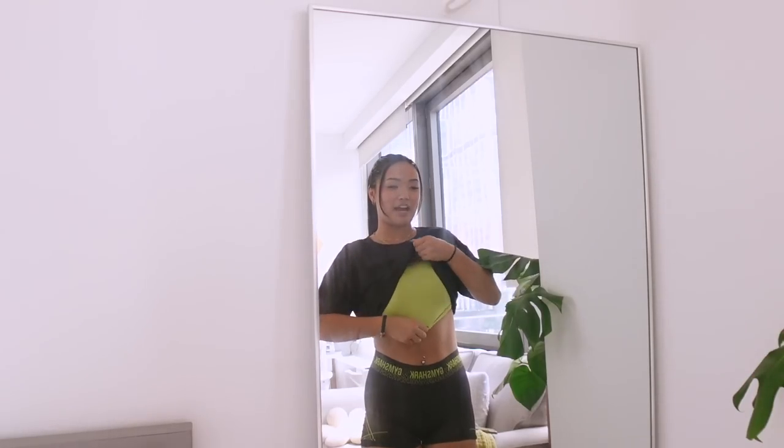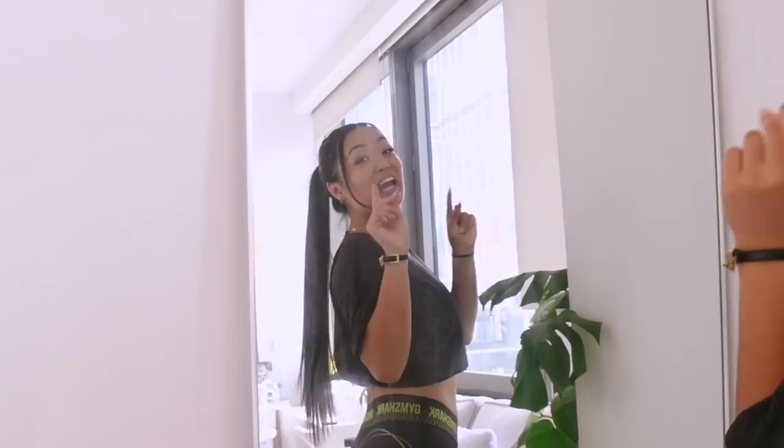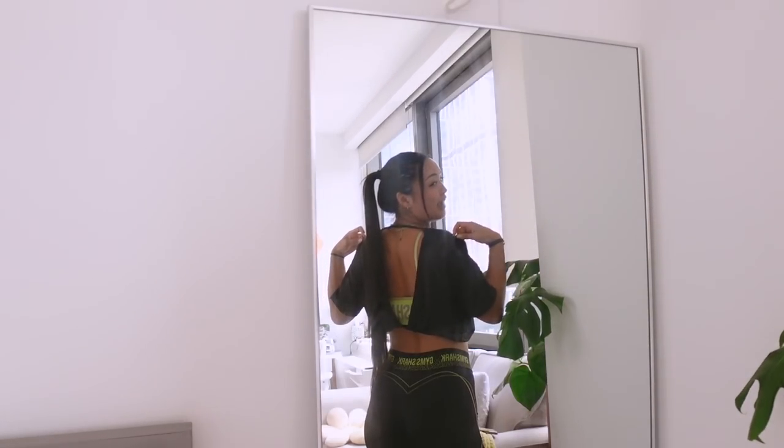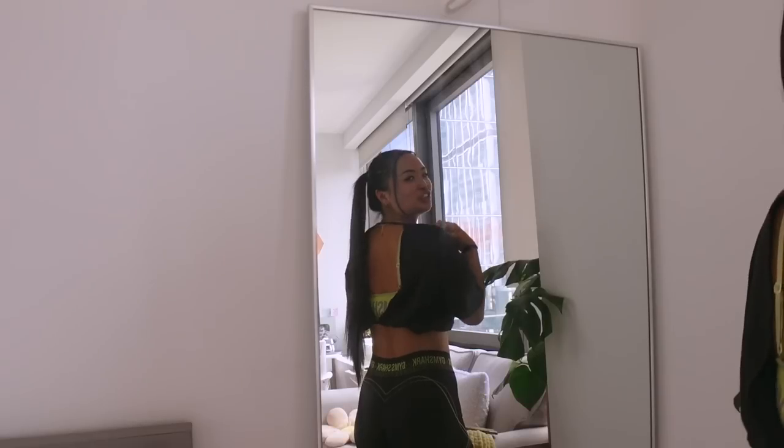Underneath, I matched it with Gymshark's Flex sports bra. And the shirt too has a little opening on the back, so you can see a little peekaboo back action. Me trying to flex my non-existing back muscles. Got the cute gym fit on, now it's pre-workout time.